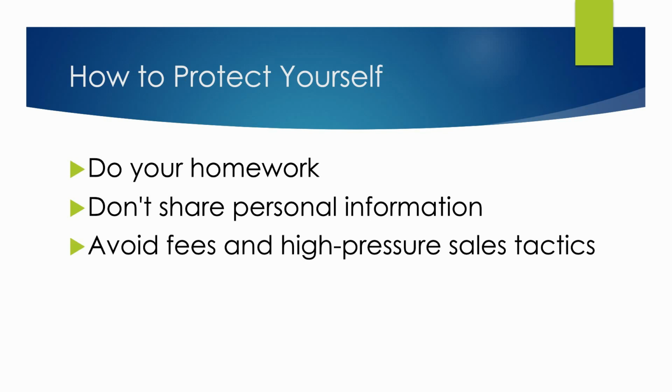Avoid fees and high-pressure sales tactics. Don't accept anything that pressures you to act quickly without first reviewing, again, the fine print. They don't want you to think about this stuff. They want you to just respond. They want to get an emotional reaction out of you, so that you don't really think about what you're doing. And overall, you can just use your best judgment. If it doesn't feel right to you, don't move forward, whether it's giving out personal information or clicking on an email link or anything like that.